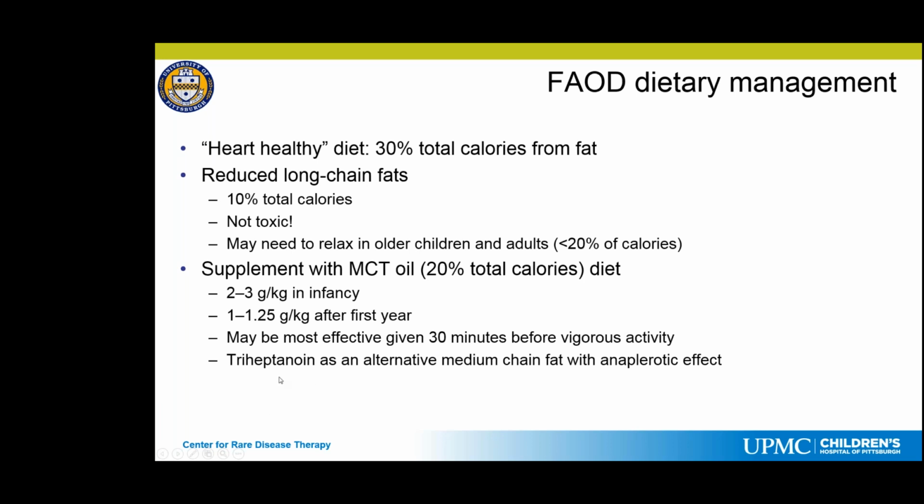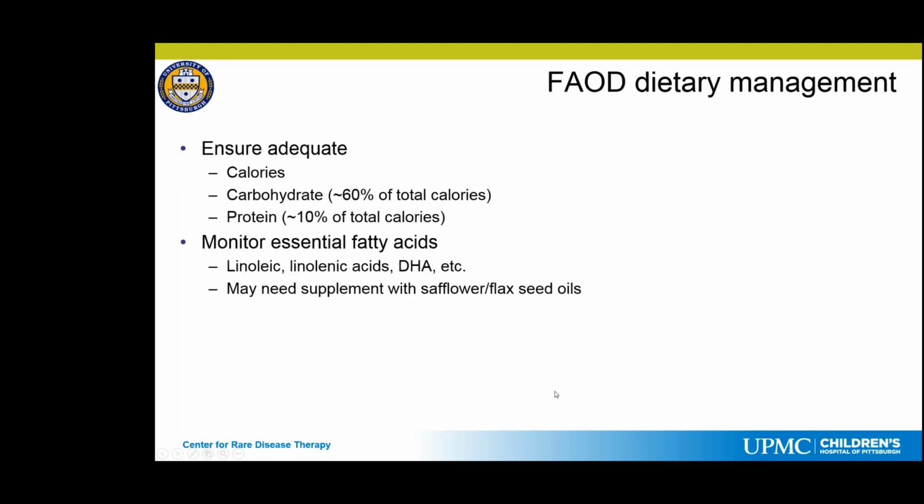Triheptanoin, which we'll be talking about at the end of this session, is an alternative medium-chain fat which generates both C2 and C3 carbon compounds and has an anaplerotic effect on the TCA cycle.